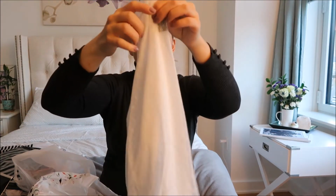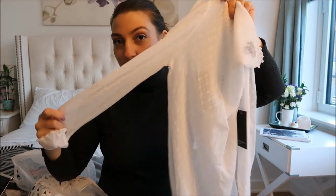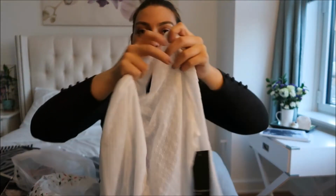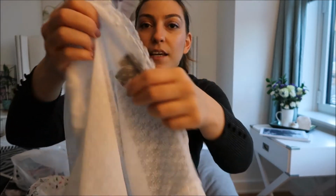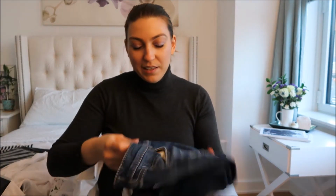Oh, I stopped by Nordstrom Rack and got this. I thought this would be so cool to layer under a sweater or a dress or something. It's just a very sheer, stretchy top. Really cute. I think it's really cool, and it has a beautiful neckline. I love stuff like that.